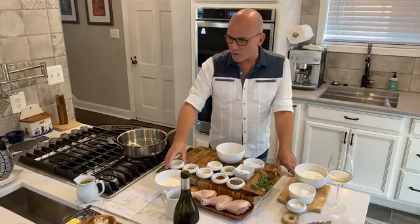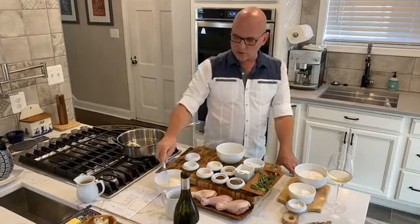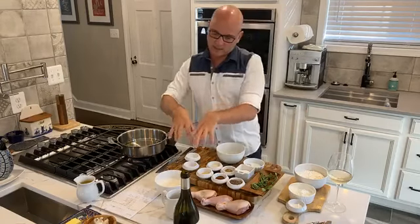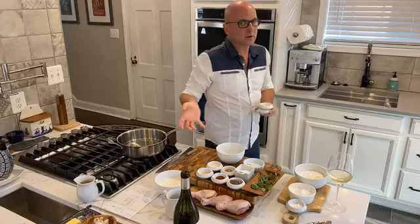1.5 cups of milk, 1 tablespoon of lemon juice, and 1.5 teaspoons of malt vinegar. We're just going to give that a little bit of a mix, and set that aside for about 5 minutes and let the acid of that lemon juice really thicken up that milk a little bit, and that's what's going to create our buttermilk.